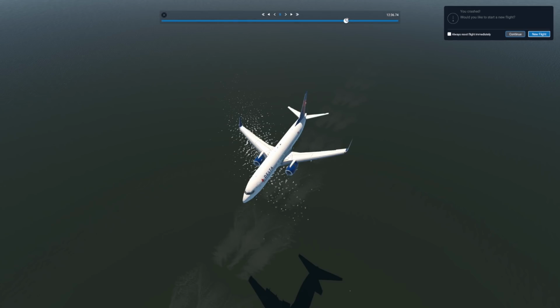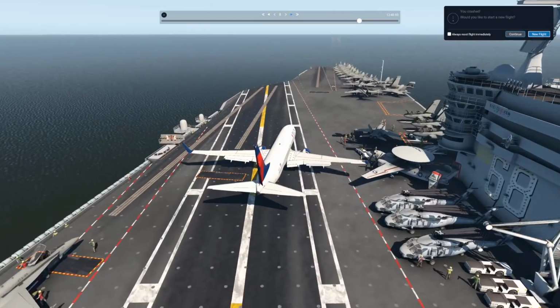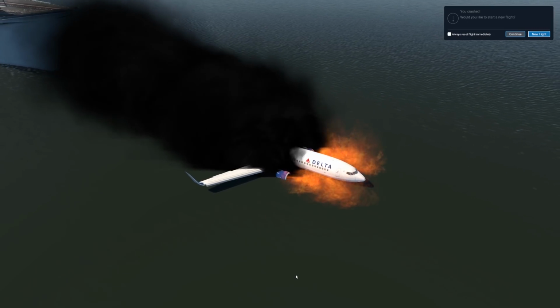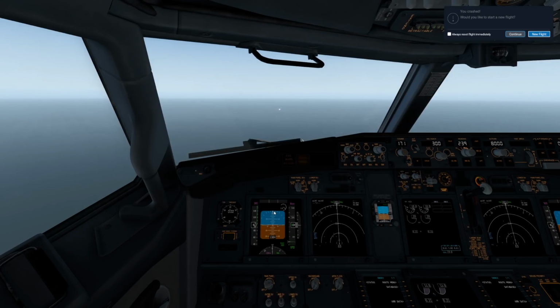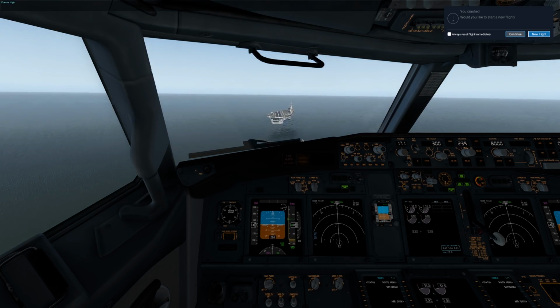Actually, it is kind of possible to land a 737 on an aircraft carrier. It's just not a very good idea, maybe. Okay, this was actually a little bit disappointing. I have actually landed a 737 on an aircraft carrier in this flight simulator before, and theoretically it's actually possible, even though you will break your landing gear. Actually, you can't really do a smooth landing on an aircraft carrier. That cannot be a thing, but it's kind of possible actually.